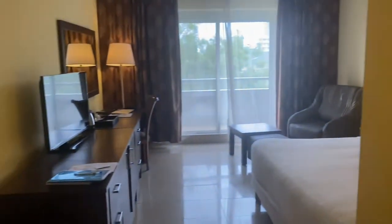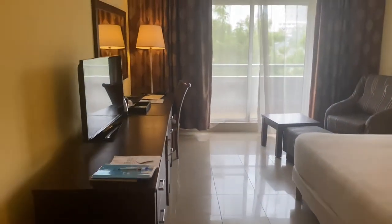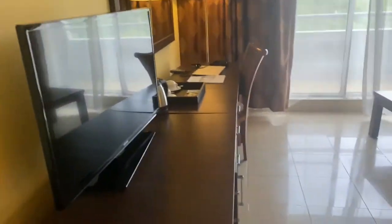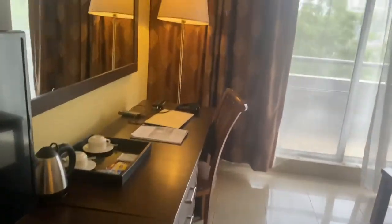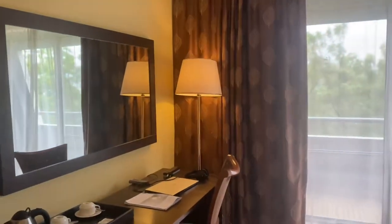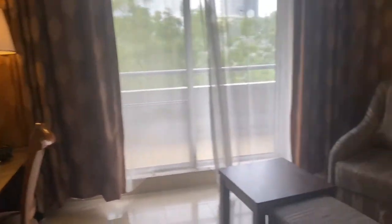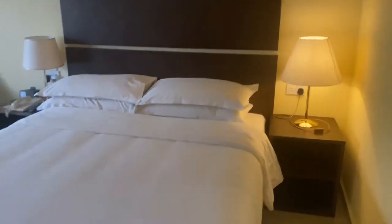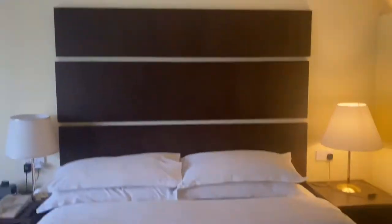So we're going to get into this other section, okay? So here you have something where you can place your bag, and yeah, this is a table. So here is the bed. Okay. Bed.